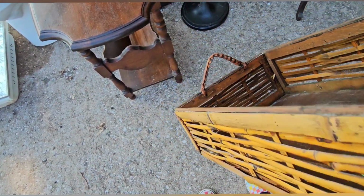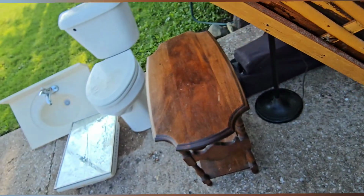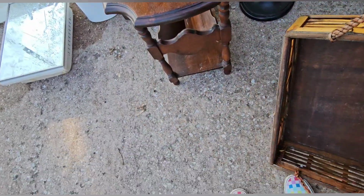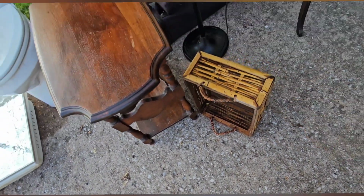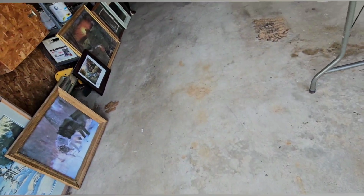Vintage, yes, this was true vintage. However, did you see that white stuff? That is mold, which is a no-go. I did notice that a lot of this stuff looked like it had been out in the rain because there was recently rain the night before. So if something's been wet, I am not going to buy it unless it's clothing that I can easily wash.